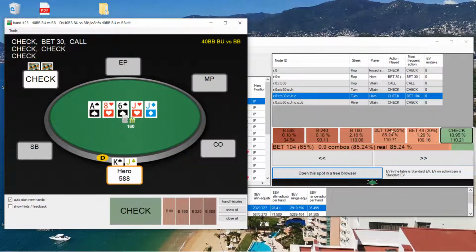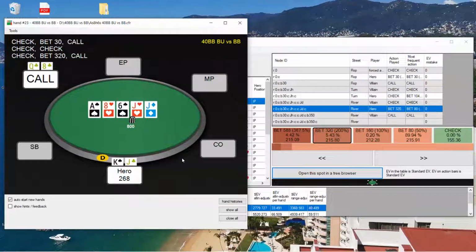We need to bet 104. Yeah, I wasn't betting pot, but I was. Yeah, okay. But not pot. I felt like that was turning the hand into a bluff. It didn't feel right. Betting pot is better than checking, I think. Now we overbet. Although the solver is disagreeing, I mean. 320 or 160? It's close, pot and... 320, I want to say. Nope, it's that small.